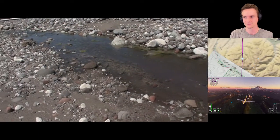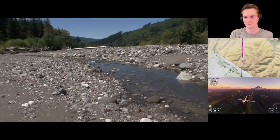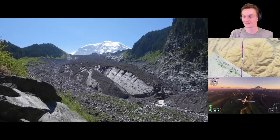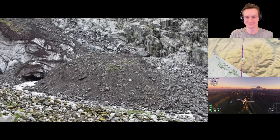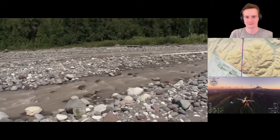A process called aggradation is also restricting the ability of the Carbon River to carry water. Aggradation is the opposite of erosion. Mount Rainier's glaciers create so much rocky material and sediment as they grind down the mountain that the rivers can't move at all. Plus, as climate change melts glaciers faster than ever, even more rocky material enters the river.